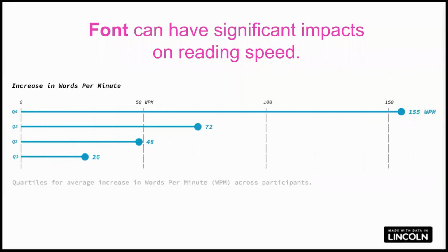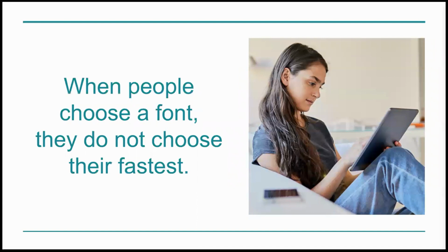Our readers who experienced the largest gains in reading speed could read a 700-word article over 1 minute faster. Imagine you were reading something that normally took you an hour to read. With the right font, you could get back 20 minutes of your time. So we saw the right font can increase reading speed.